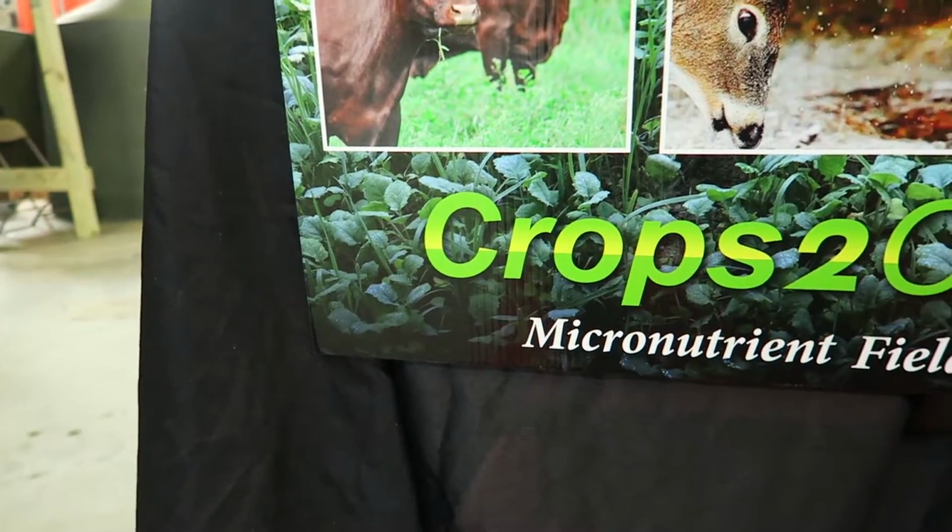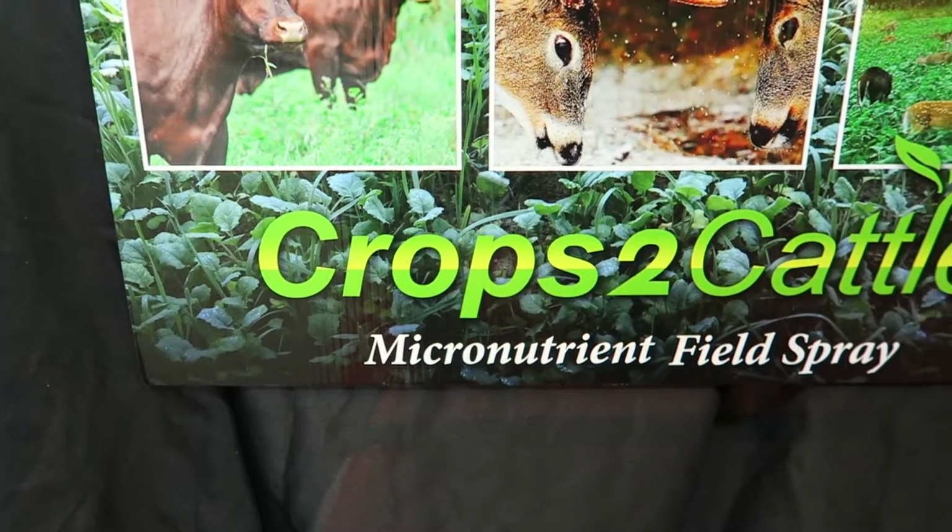So the browse isn't as nutritious as it was 50 years ago? Not even close. Pulled it all out of the ground. Everything takes time to put back in, and it takes time to pull it back out. Everything has come back out. There's no nutrition going back in.